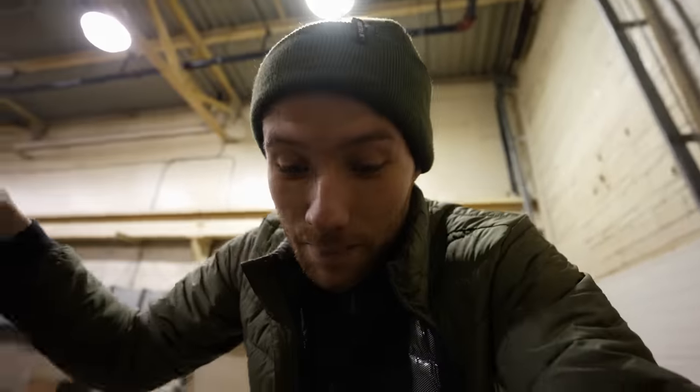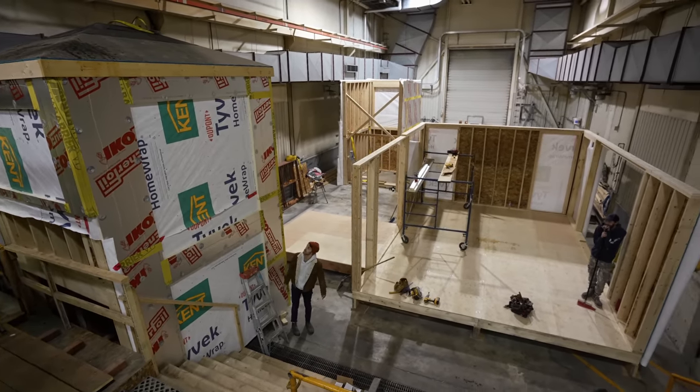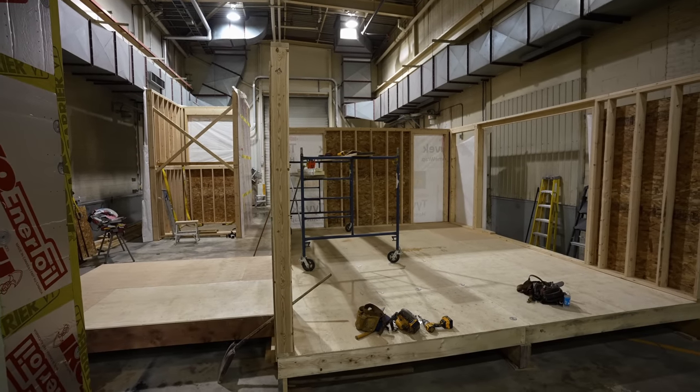Okay. So it might be a little bit difficult to take all of this in, but I'm gonna climb up here to the highest point in the facility so you can get an idea just of the scale. Look at this. It is massive.